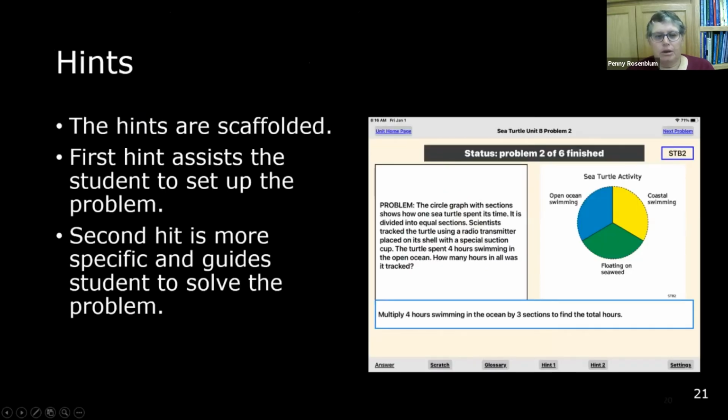Now, I mentioned that there is a second hint. So these hints are scaffolded. In the first hint, we give kind of a clue of what to do. In the second hint, we help you with the numbers. So that first hint is going to help you set up the problem. The second hint is really going to guide you to solve the problem. So for the problem the student was just doing, the second hint was multiply 4 hours swimming in the ocean by 3 sections to find the hours. So we spent a lot of time and had a math teacher work with us to make these hints appropriate.